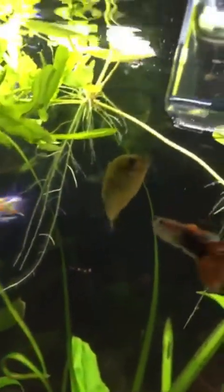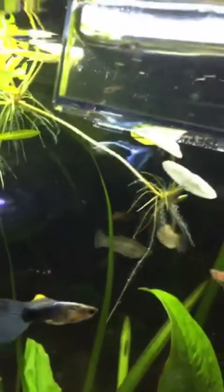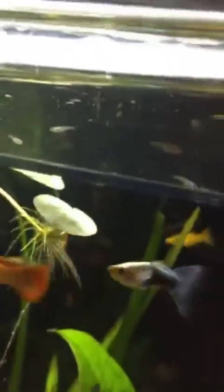There we go. Starting to see them a little bit. And these guys, it's a couple hours away from feeding time, so these guys are all about what's going on there and what's in there and that kind of thing. But they look great. A couple of them already have some color on their tails.